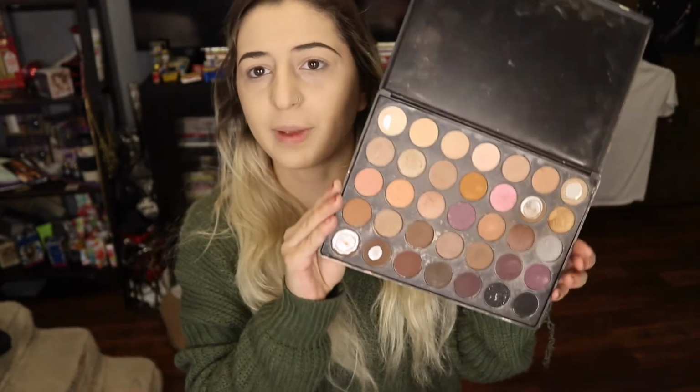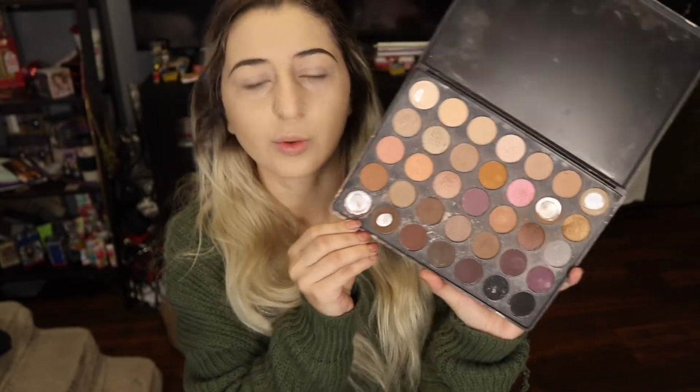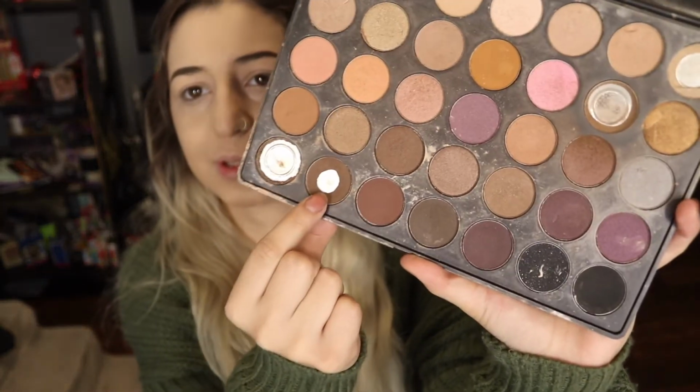So it is a very good neutral base. This is the palette that I'm going to be using today on my eyeshadow. And I'm going to start with this one right here. It doesn't give me a shade, but it's going to be this one right here.